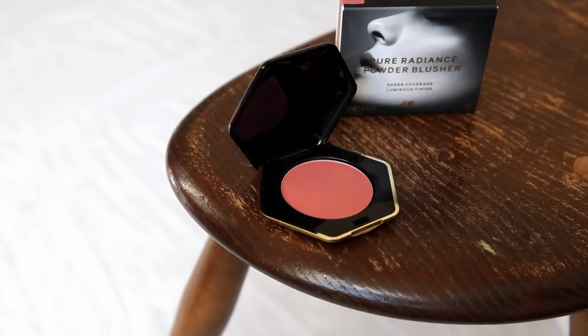Lastly, I have one of their Pure Radiance powder blushes. Again, this is something that I'm wearing today, and this is in the shade Rosy Brown. If I were to describe my perfect blusher shade, this would probably be it. It's such a pretty deep nudie rosy colour, which I think does look really pretty against fair skins. They had a lot of colours that were quite light and a lot of darker colours as well. The shade range on the blushes was amazing.